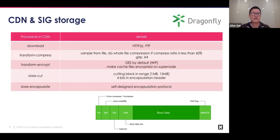And here is some detailed description of the procedures in CDN. The first one is download. We can support HTTP and FTP. For the compress part, we provide such a mechanism. The supernode will try to do a sampling from the downloaded file.